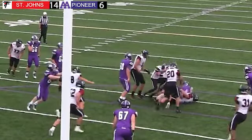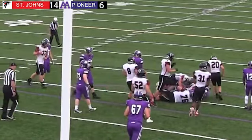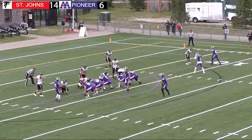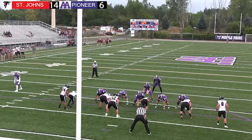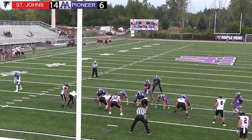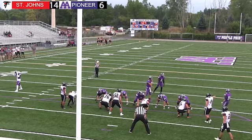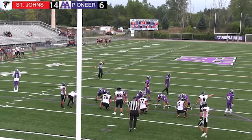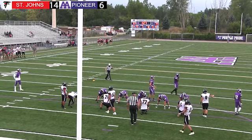Easthope under center. Atkins back behind him. Again, 2 receivers to the right, 2 receivers to the left. And there's a flag, and it looked like St. John's ran up to the line, and it looked like Pioneer flinched on that. So they're going to call a false start on Pioneer. That'll back it up. That makes it a lot tougher. It goes from a 4th and inches to a 4th and 5.5, 6. We'll see if that changes coach's opinion on what they're going to do.